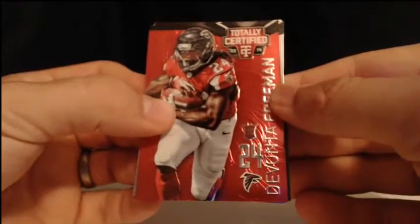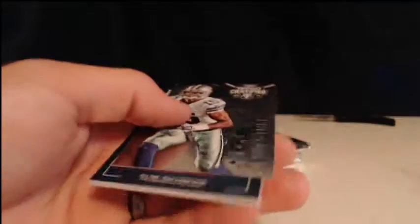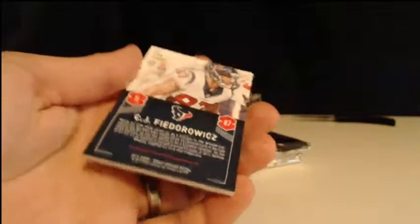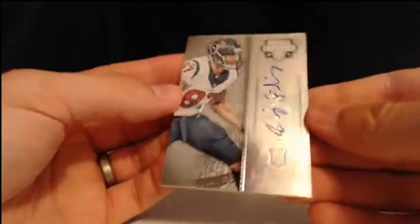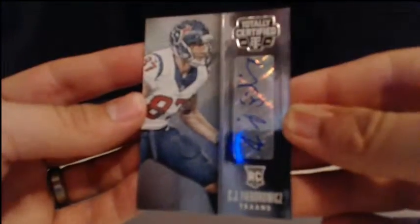Red Devonta Freeman for the Atlanta Falcons. Sorry, excuse me. 72 out of 100. Robert N. Houston Texans, CJ Fiedorowicz. So now you're rolling right over back into your lineup. There you go, Jeff, CJ Fiedorowicz, auto.